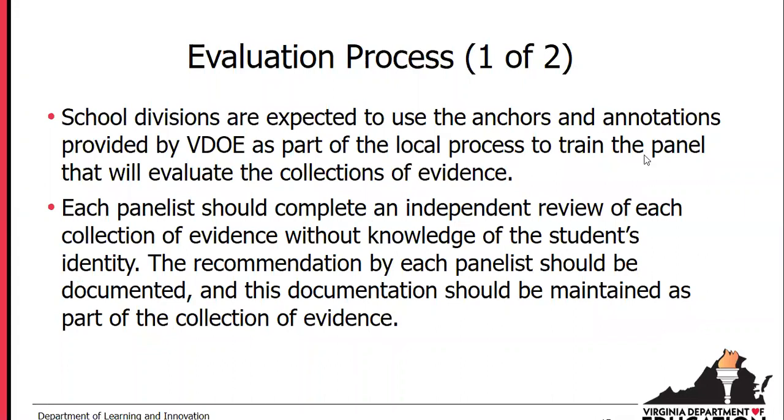The actual training for the panel should be done with the anchors and annotations that are provided by VDOE. And each panelist should complete an independent review of each collection of evidence without knowledge of the student's identity. And then the recommendation of each panelist should be documented. That documentation should be maintained as part of the collection of evidence.